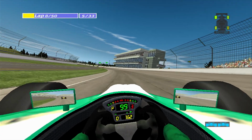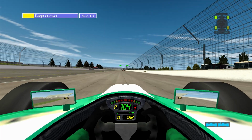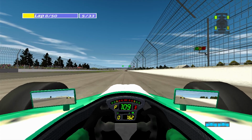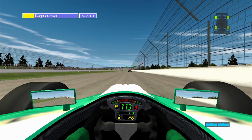I will be keeping the fuel mixture down a little bit as well on the restart, just so I don't spin up the tyres and spin into the wall and retire. Because that can happen. But we'll see. So I'll keep the fuel mixture on 3 for now.